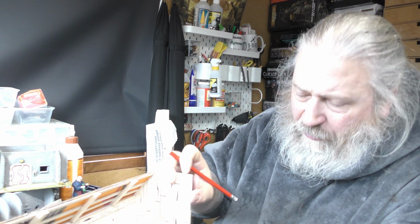Here we go. Gorilla Wood Glue up and down the back of that, and what I'm actually going to do is leave it to dry for a few minutes, let the glue start to go off, because that way it will bond quicker. So I'm going to put that to one side, and I'm going to think about the tiles on the outside of the roof. Okay, so the roof is now tiled.